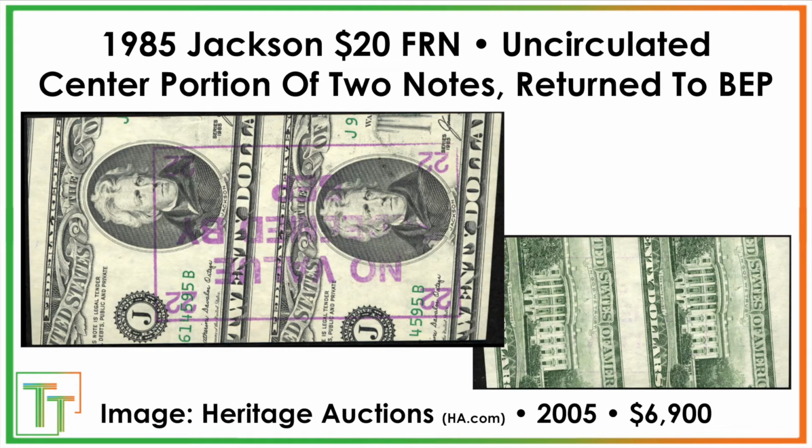Then we've got this one, which was a major error, selling for $6,900 because the note is totally crumpled up. It's the center portion of two notes that's been conjoined, and it has a return to BEP, the Bureau of Engraving and Printing, and it also says, if you look closely, it says no value, so technically would not be legal tender, but it snuck out of the mint, and somebody decided to really pay up for it when it came to the auction time.